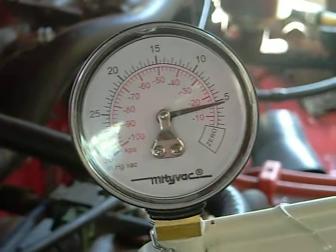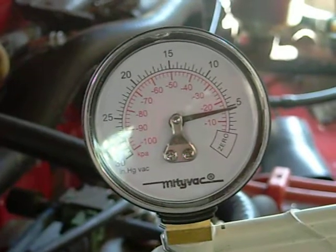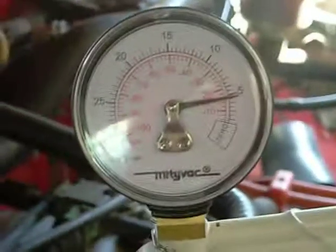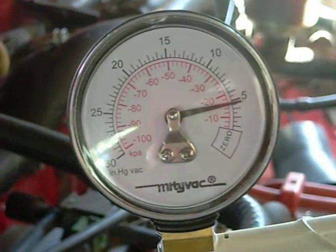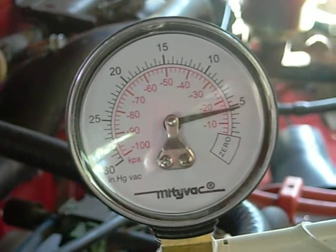Okay, long and short of it, I failed Smog today. I am trying to hold 4 inches of vacuum on the EGR. It appears to be doing it. It's been on there for about a minute, hasn't moved.